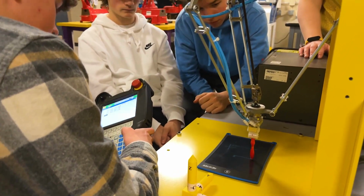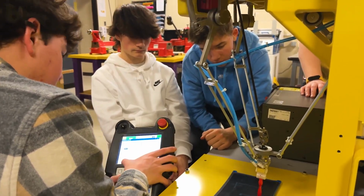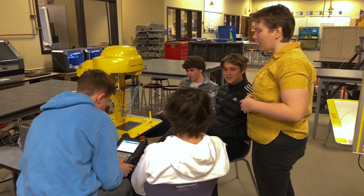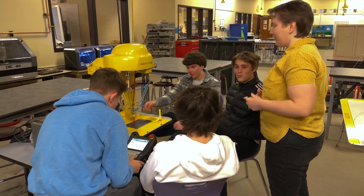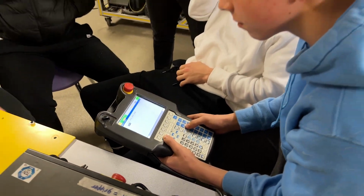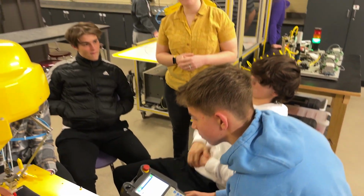It is something that they will see in industry. Students that we bring on field trips, they see the FANUC robots. You can teach about safety, and it has all of the different safety sensors on it. It has emergency switches and emergency buttons, and we can really talk about all aspects of manufacturing with just one machine in the room.